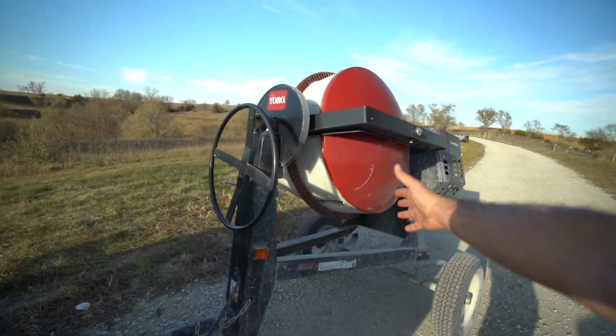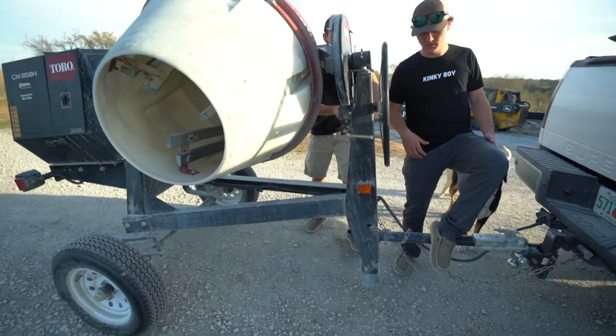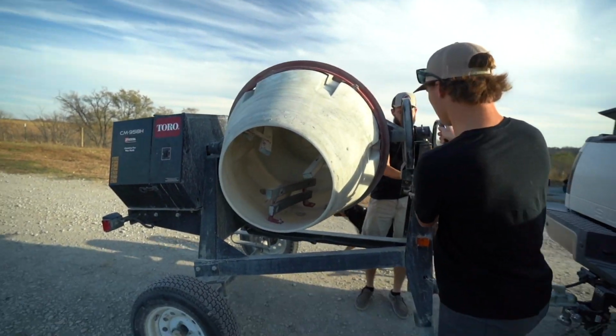Look at this bad boy. Now this is what I'm talking about right here, boys. Well, we just picked up the old wheelie barrel. This thing is a concrete mixer.